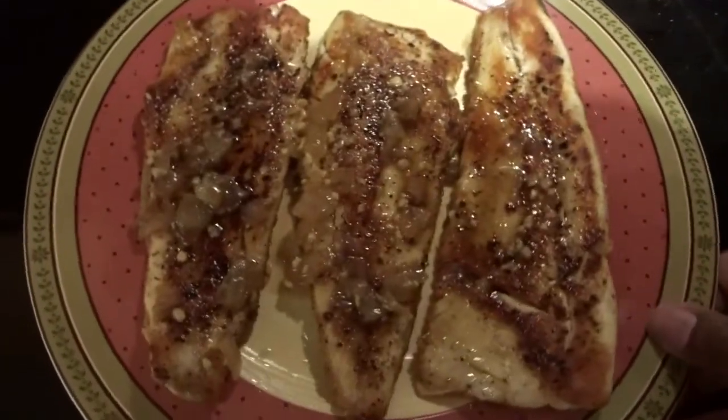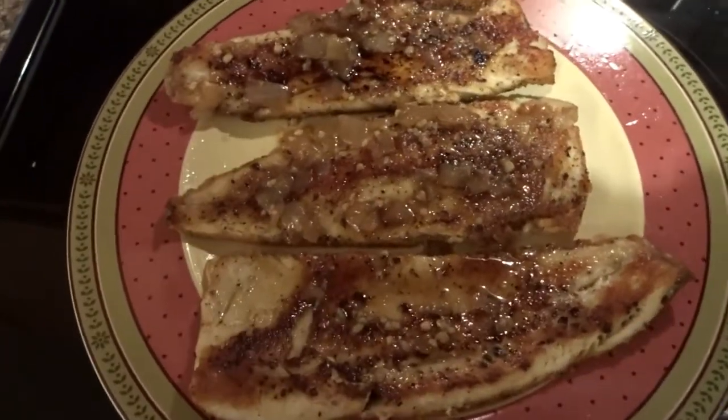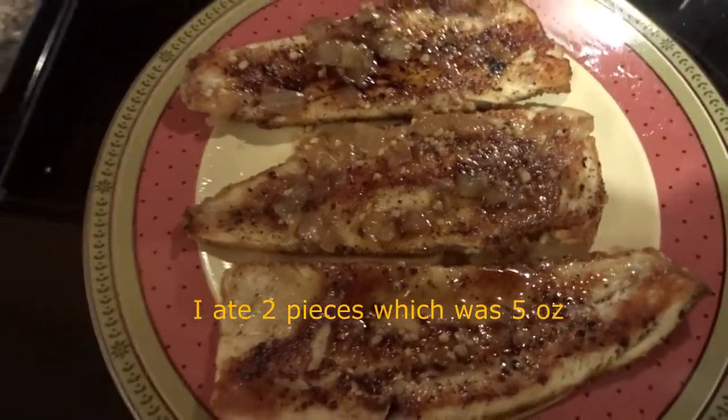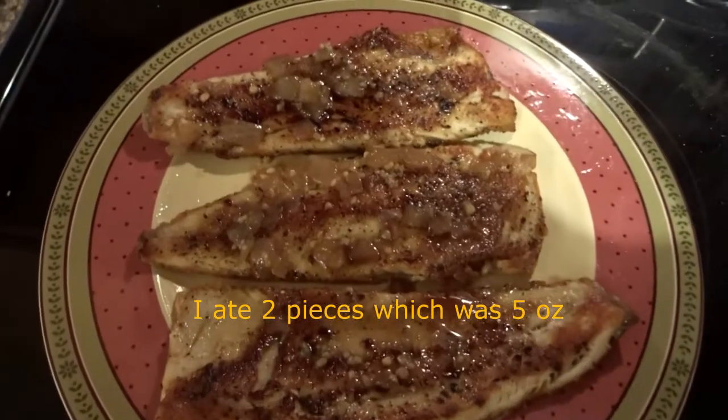Okay, so here is the finished product. I poured that sauce over my trout, and we will see. I might be able to eat 2 of these because, like I said, they are very thin.